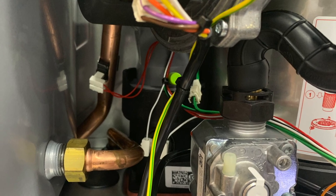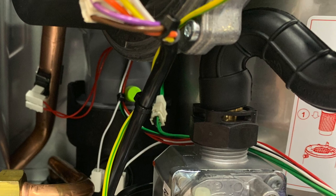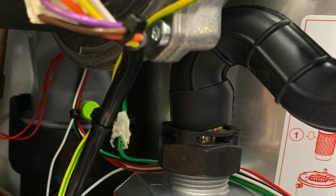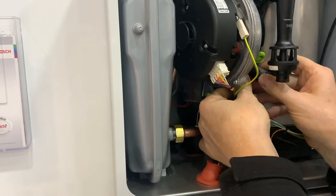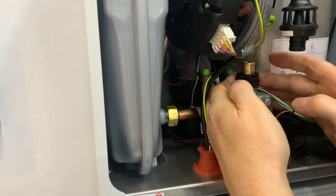Now I'm going to show you how to gain access to the injector. You can see the black nut on top of the gas valve is what holds the injector in. And this is what they've nicked off the old Junior. It does not have a retaining clip in. So you just need to remove the rubber hose from the gas valve to the Venturi and then unscrew the nut.